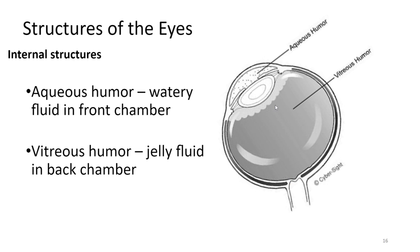In the back of the eyeball, it's called vitreous humor, and it's no longer watery, it's jelly. It's a jelly-like fluid. So while the aqueous, the watery stuff in the front, is being made and draining off constantly, the vitreous humor, the jelly, what you got is what you got. It's never going to make more, and it shouldn't ever drain out. As you get older, sometimes this will dry up and shrivel a little bit, just like everything else in the body, and it can cause some vision problems later on in life.